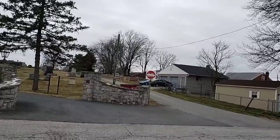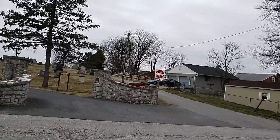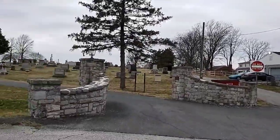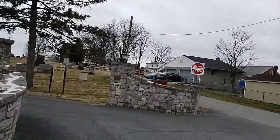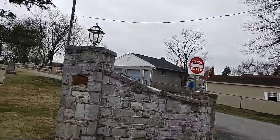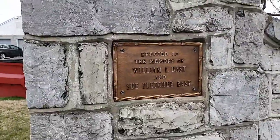So, sorry, getting messages here. Yeah, so like I said, I got this tip just a little bit ago about what's going on. So we'll get back up there to the square by 11 and see if whatever is supposed to happen actually does happen. But so here we are, Boonsboro Cemetery.